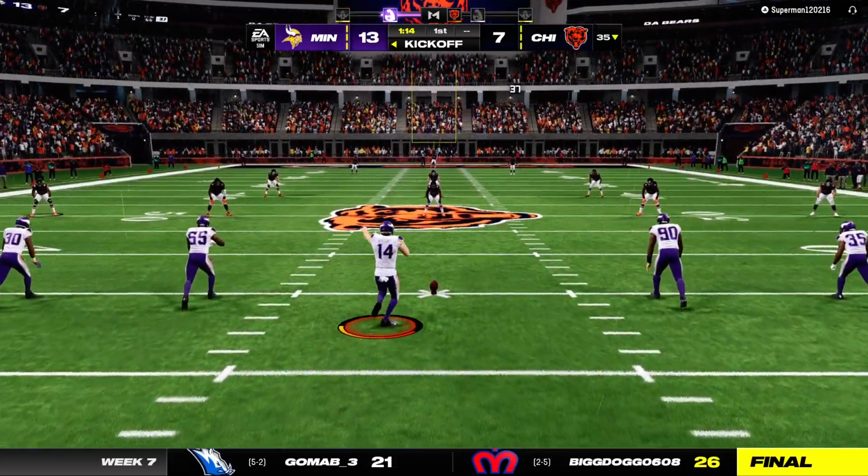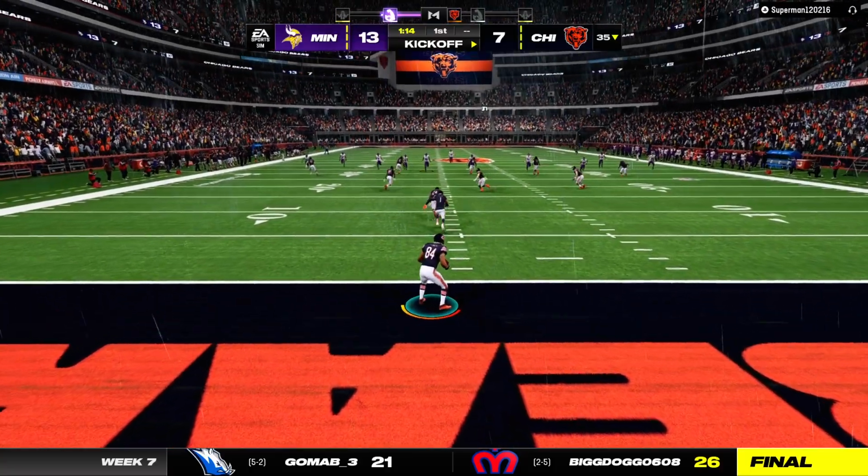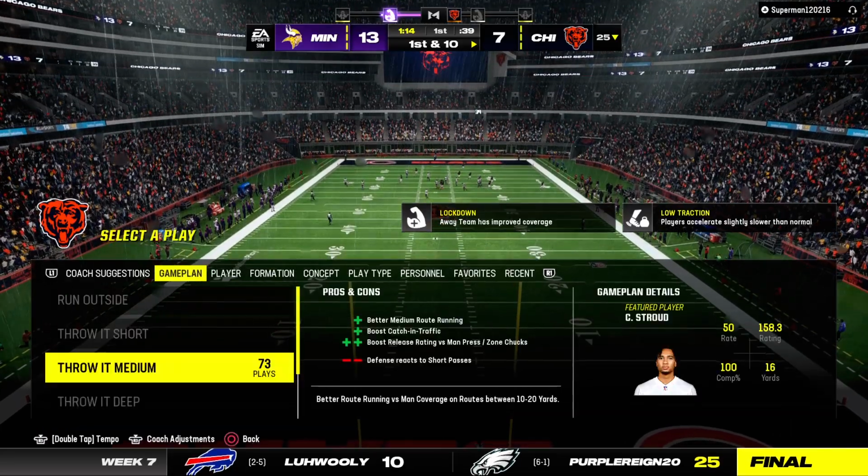Minnesota's kick team ready, and the Vikings boom it away. And this will not be returned. It's a touchback, and they'll begin at the 25.